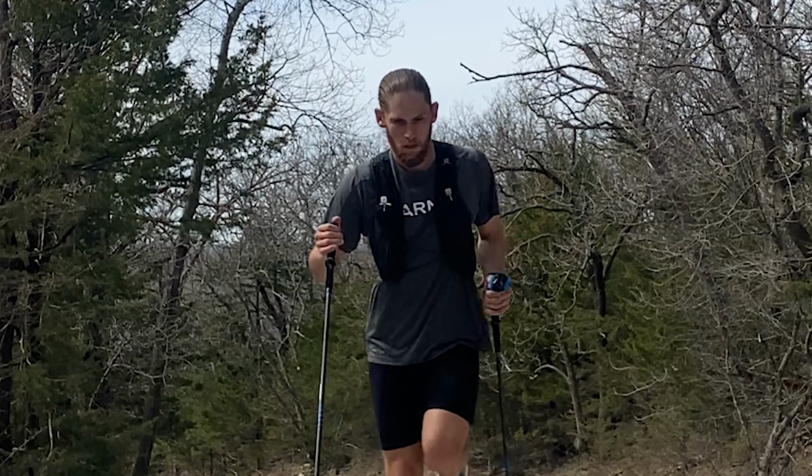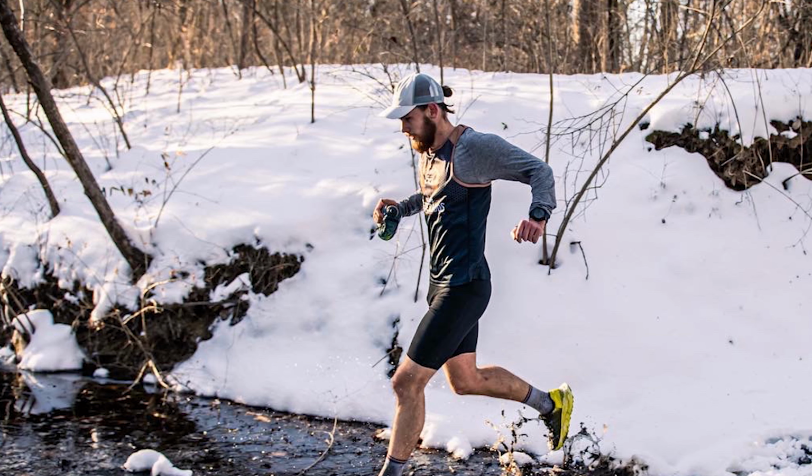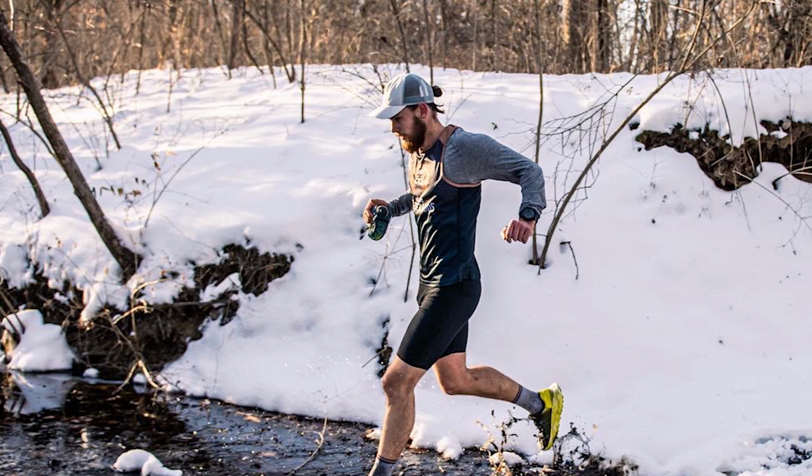So the training block was about 4 to 5 months long. Had a couple of races that we used as training races for long runs, but just really listening to the expertise that my coach has, and then also listening to my body and getting good data from Garmin to see how I can best recover and attack the next workout, or sleep better the next day, was really how I got ready for this race.